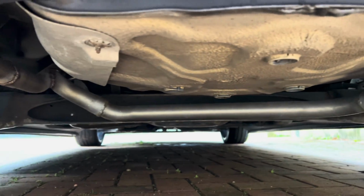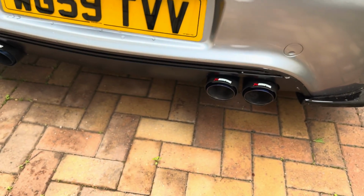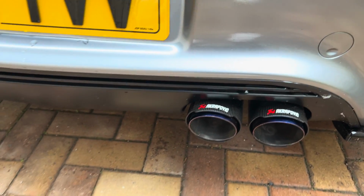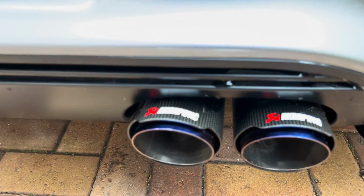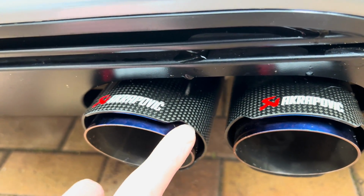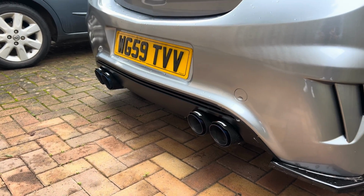And that is the work they've done under there, and it goes straight down as well with one little silencer on, which takes out 10% of the sound, but it sounds perfect the way it is. And of course it is a dual exit twin pipe, and it has Akrapovic outlets on as well, which have carbon covers over this nice purple and blue oil slick colour, and it just sounds amazing.